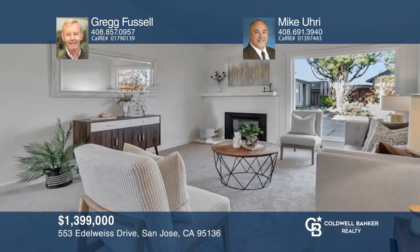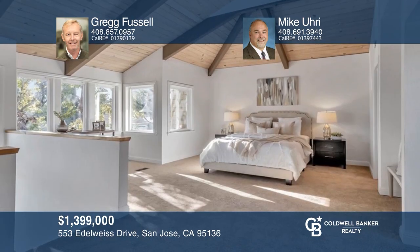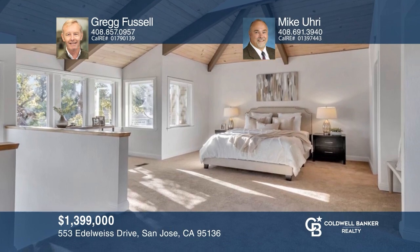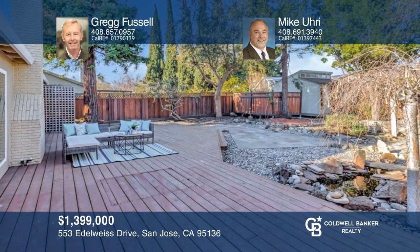This gorgeous home with 3 bedrooms and 3 full bathrooms offers a separate building nestled among the trees and a deck. Feel that this is the property for you? Contact Greg Fussell and Mike Urey to see how to make it yours.